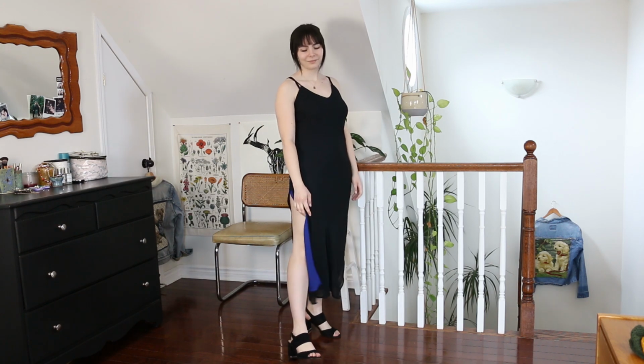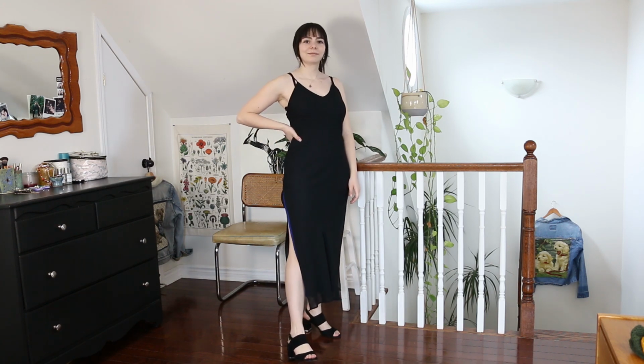Next up, we have the first dress that I would consider an actual gown, and it is this one. This is this beautiful black v-neck spaghetti strap long maxi dress with these beautiful slits on either side of the leg that just peek out with this stunning cobalt blue color. This I just feel like is my ideal gown.